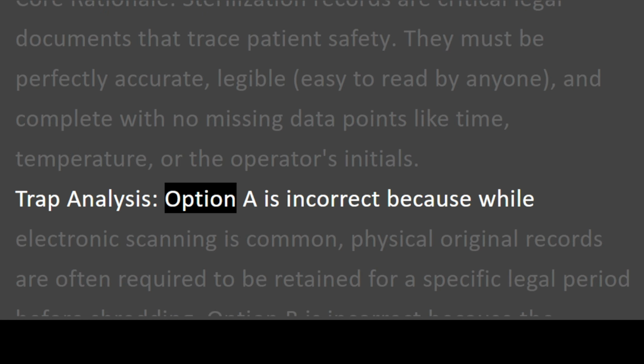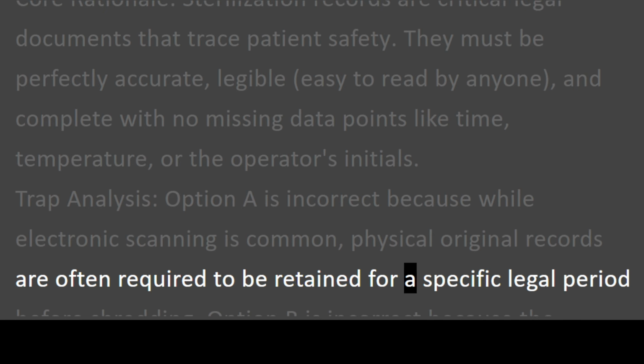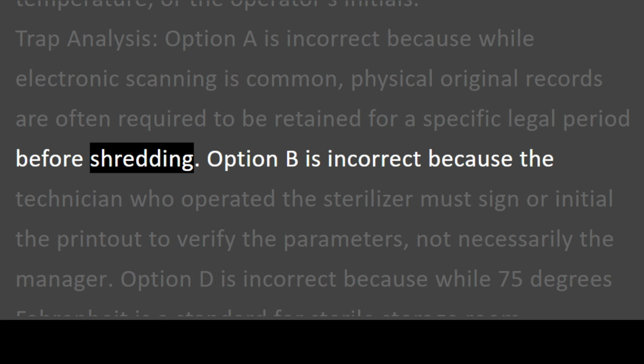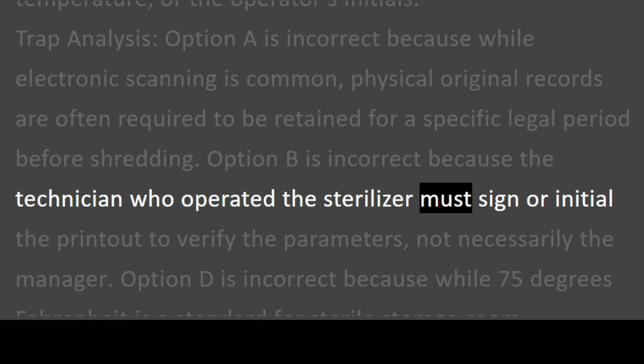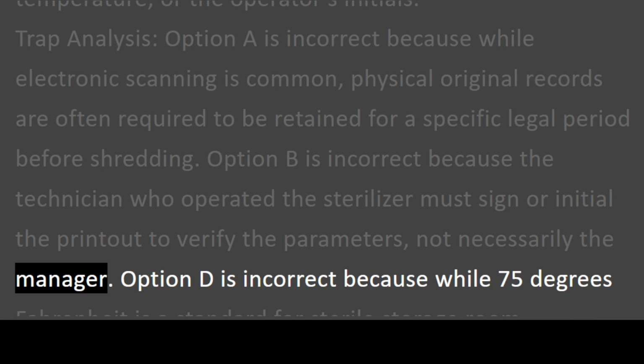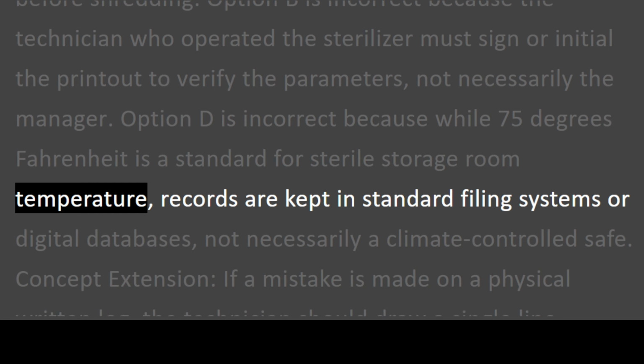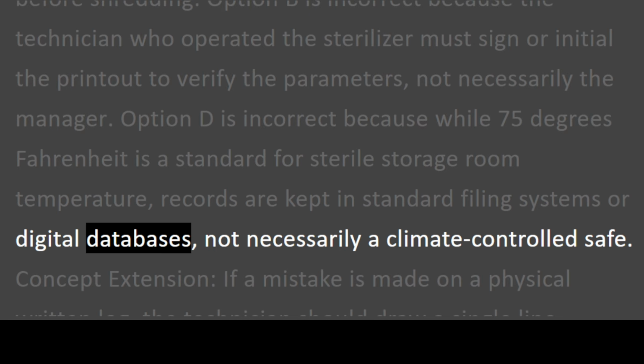Trap analysis. Option A is incorrect because while electronic scanning is common, physical original records are often required to be retained for a specific legal period before shredding. Option B is incorrect because the technician who operated the sterilizer must sign or initial the printout to verify the parameters, not necessarily the manager. Option D is incorrect because while 75 degrees Fahrenheit is a standard for sterile storage room temperature, records are kept in standard filing systems or digital databases, not necessarily a climate-controlled safe.